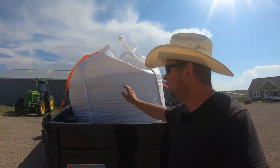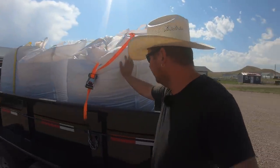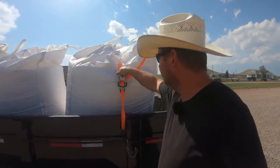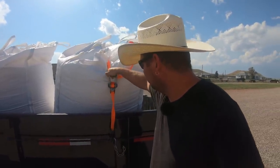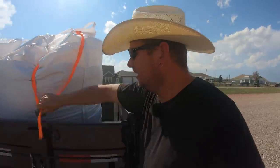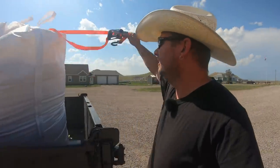But here is our bags of feed. This one really did end up leaning over. I'm a little bit scared that one might flop over on us. We'll find out once we take it off, and hopefully we don't have any issues. But we are going to get these bags off of here.